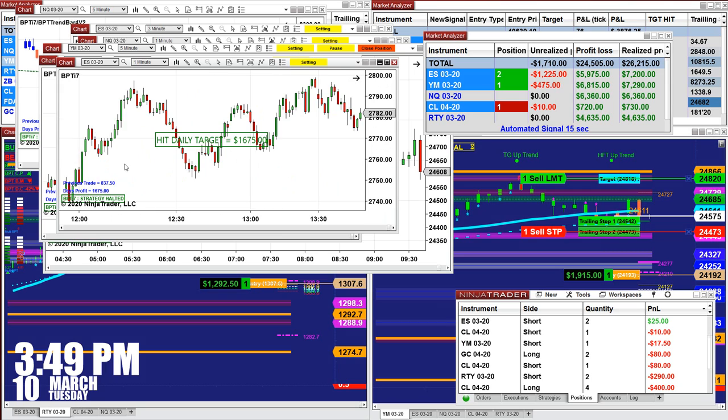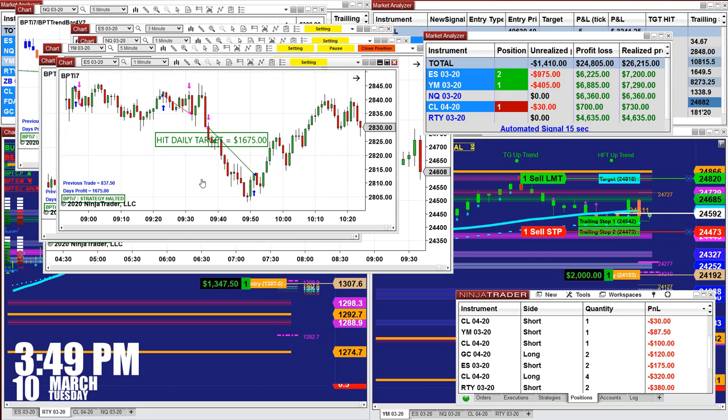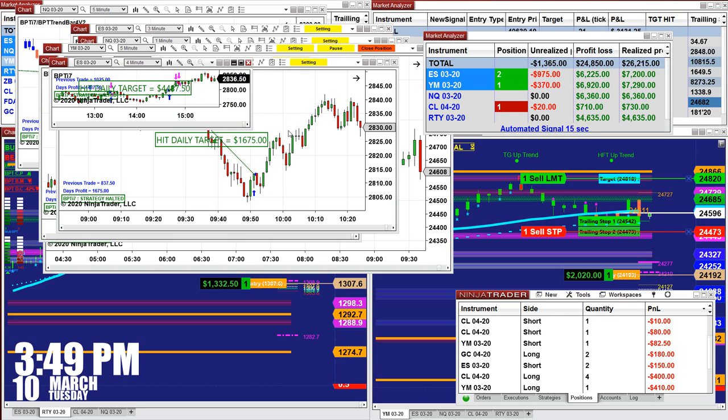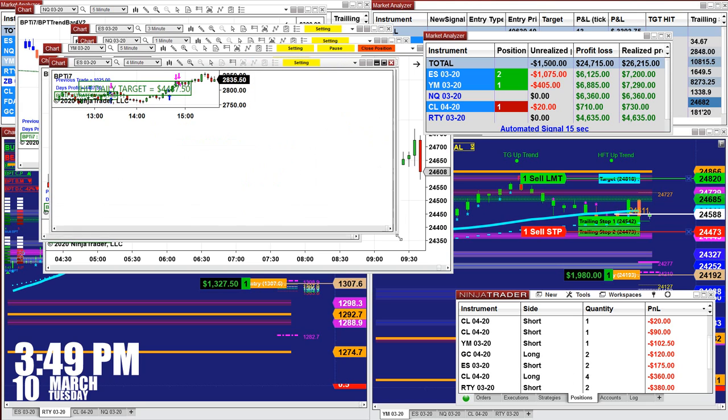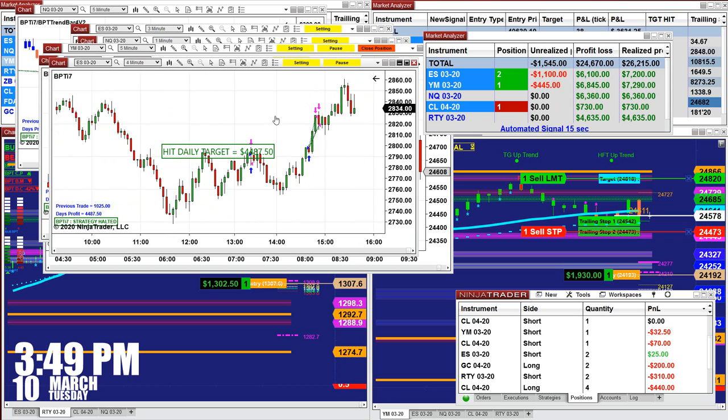We are only using one automate. This one is different than the signal, and nailed 1675, and we have the ES based on the ES also. We nailed 4487 on that trade. And we can keep going as much as you want.